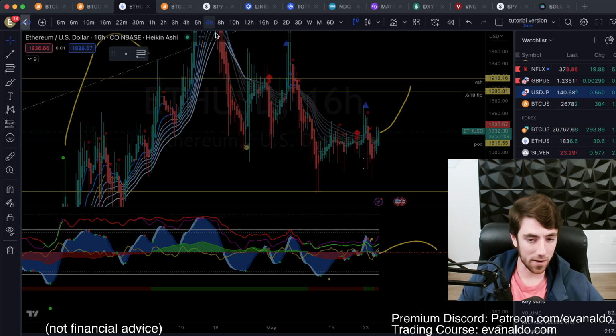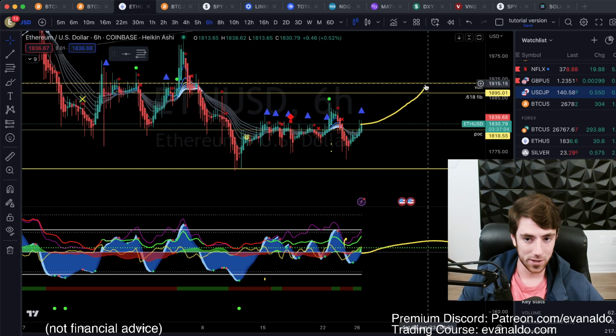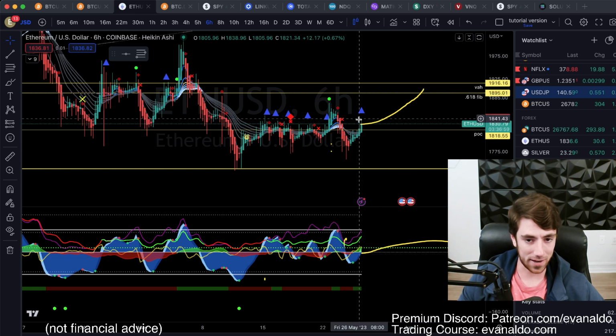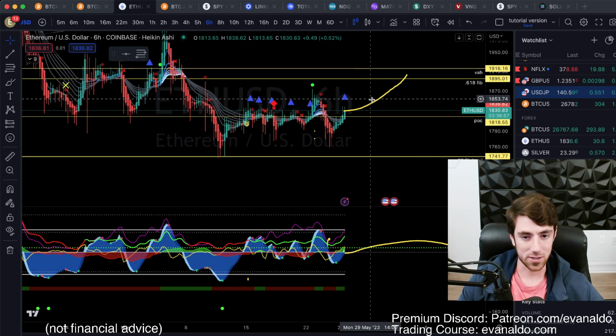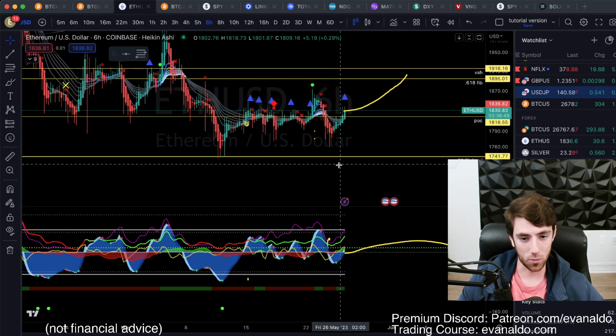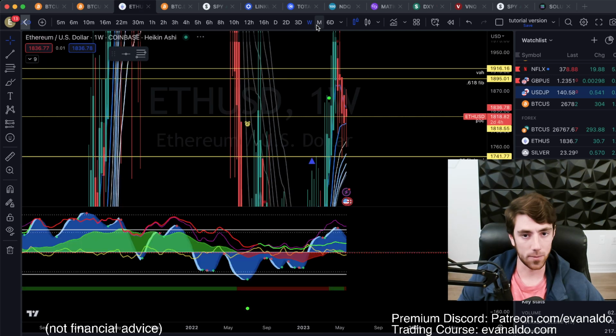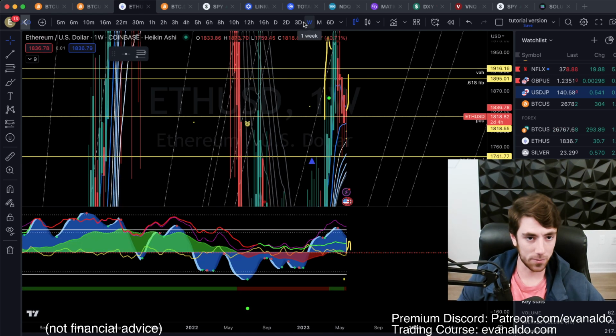If you wanted to long, the stop loss maybe above this swing low over here. Try to get up to, I'd probably lock in profits at that 618 right there. I talk about this more in the Discord. Here's kind of the first stop loss, here's kind of the second. Maybe you could hedge it, do one and one, or just do one down there. Never financial advice though, guys. All game of probability. So that's what I'm looking at for ETH.